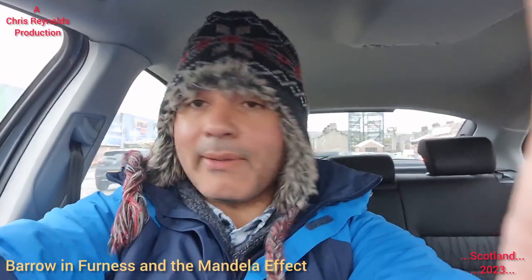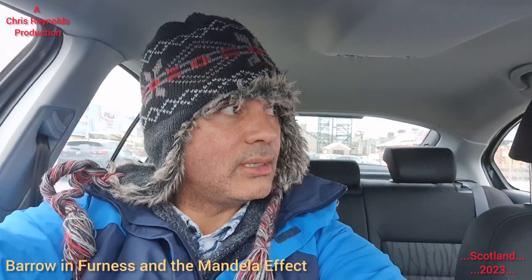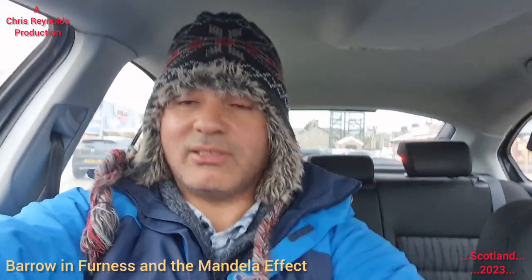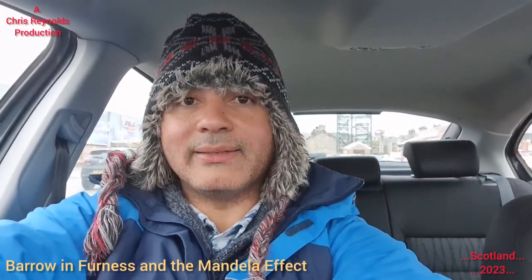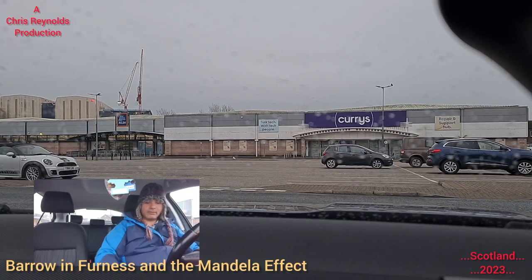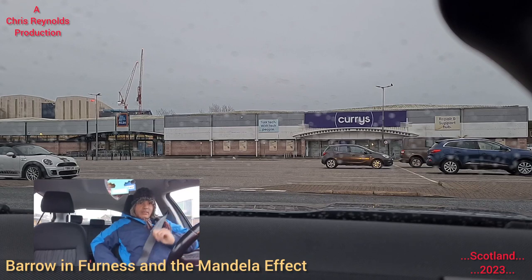So anyway, I'll put the camera up on the dash and maybe get you a wee bit of the view. Just some of the view of the streets, the roads of Barrow-in-Furness while I'm driving over towards Walney Island. Right, so I'm just going to go for a wee drive from here over towards Walney Island. I don't know my way around here very well at all.